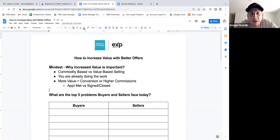We talked about commodity-based versus value-based selling, right? If everyone just looks at you as Macy's, any other store or any other agent who can help them buy a home, they're always going to want to go with the agent who is cheaper, or who gives them a bigger discount, or who gives them money back, or who charges less commission.